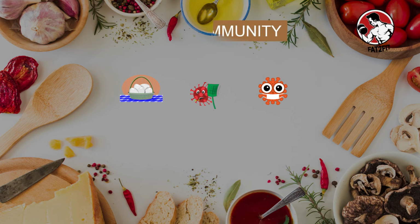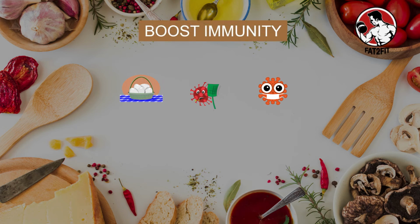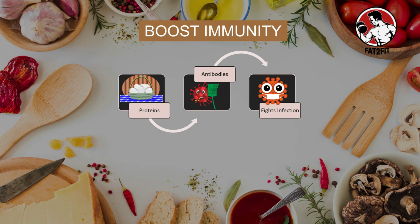Now, proteins also boost your immunity. Proteins help form immunoglobulins or antibodies to fight infection. Antibodies are proteins in your blood that help protect your body from harmful invaders like bacteria and viruses. Especially at this time of pandemic, it is important to have adequate protein. When these foreign invaders enter your cells, your body produces antibodies that tag them for elimination. Without these antibodies, bacteria and viruses would be free to multiply and overwhelm your body with the diseases they can cause.